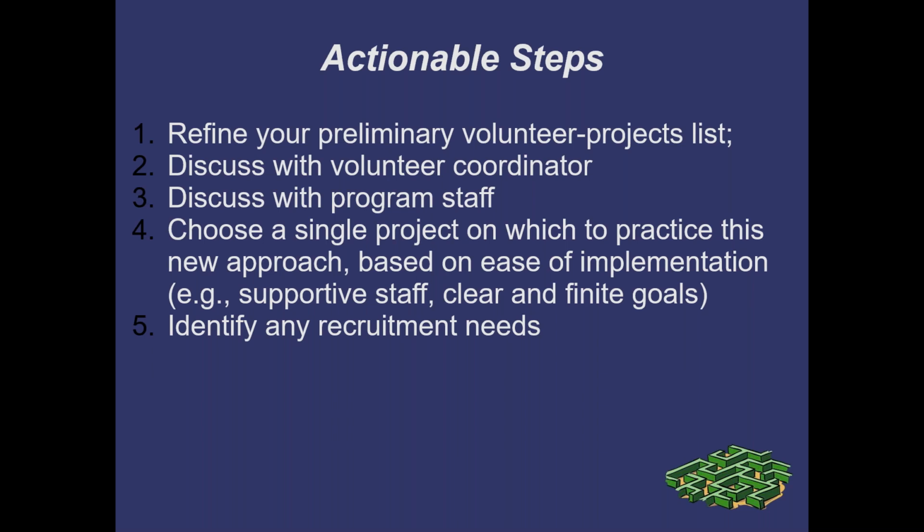The volunteer projects list should be discussed with the program staff, the people who deal with clients, at least in part to find out what they need done that they can't get done, but also to make sure they understand what the volunteer effort is all about. We are trying to make your life easier, program staff people. This is the list of ideas we came up with so that volunteer workers can make your life easier.